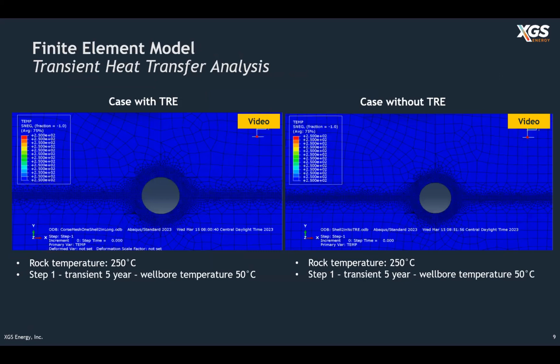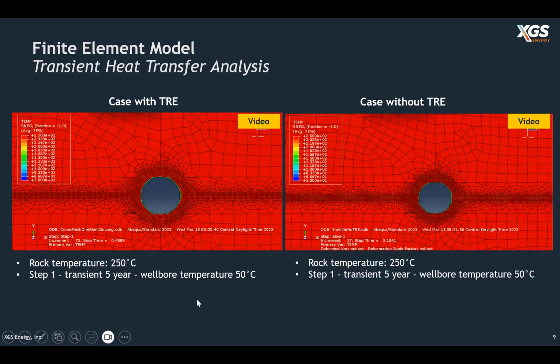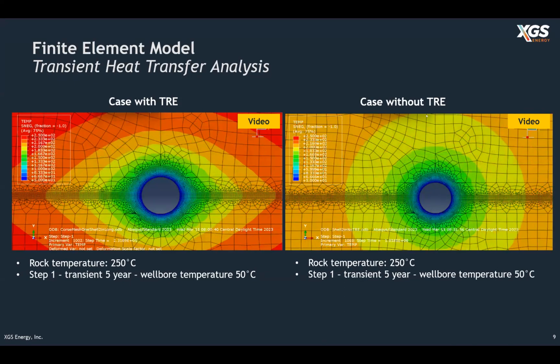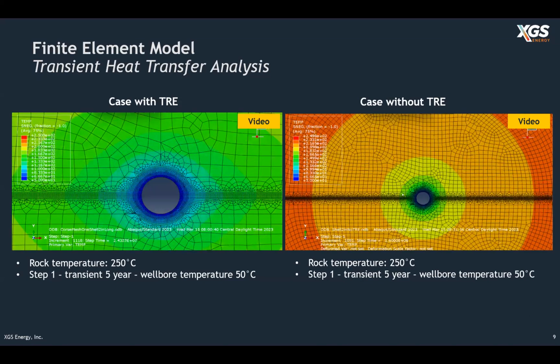I would like to show you this heat transfer analysis for both cases. This is the animation that we are showing. The case on the left shows the TRE placed around the casing and no TRE in the subsurface. So you can see how much access you have with one single stage of TRE that's bringing the heat from the far field to your casing and working fluid.